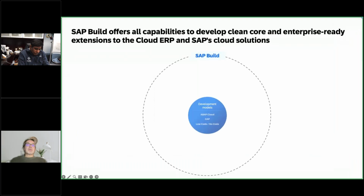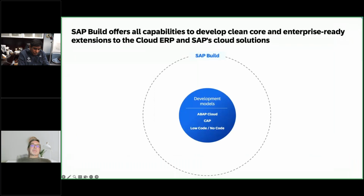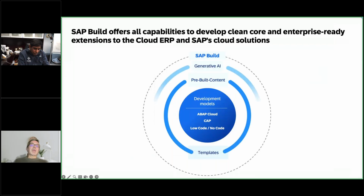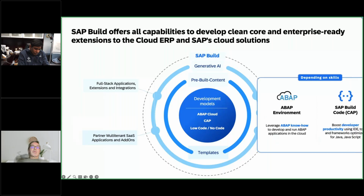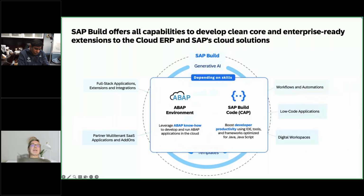So to sum it up, Build comes with two development models: either ABAP Cloud or the Cloud Application Framework. You can decide between low code and no code. Make use of the pre-built content. Make use of Gen AI for your code generation. And then maybe this thing is really interesting: go for Build Code with the CAP environment, using the standard IDE as development tools.